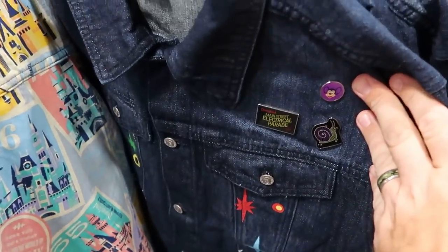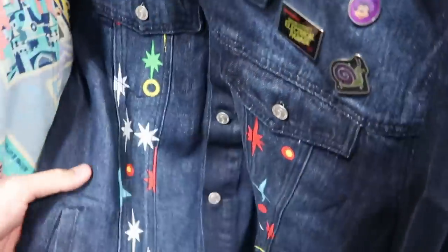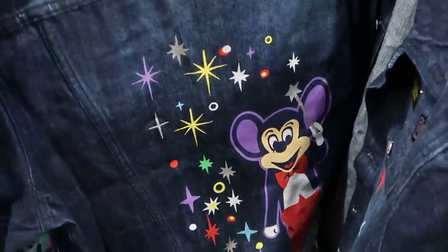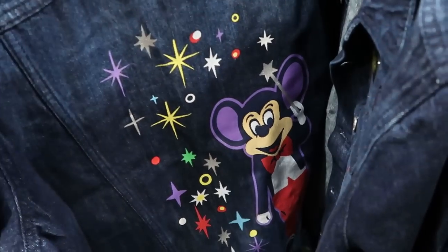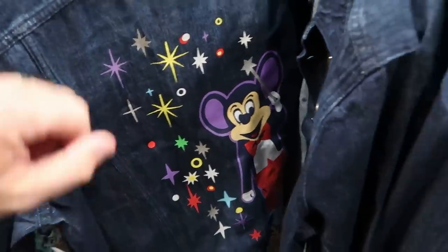And here is a great offering, another really nice denim jacket. Has a few pins on there for the Main Street Electrical Parade 50th anniversary at Disneyland. Let's see what we can see on the other side here. Lots of stars, and then the backside has a huge graphic of Mickey Mouse. Look at that, he has like a magic wand. That is $35, marked down from $80, so some really good savings there.